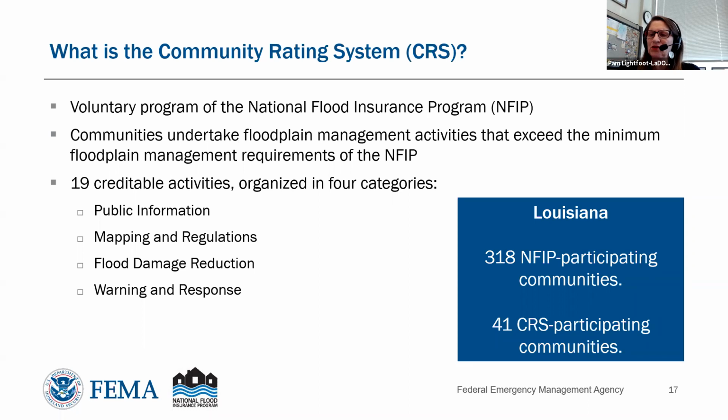Now, the Community Rating System is an incentive program that recognizes and encourages floodplain management practices that exceed the minimum requirements of the National Flood Insurance Program. We have 41 communities that participate in the CRS. These 41 communities hold 81% of the state's NFIP policies.